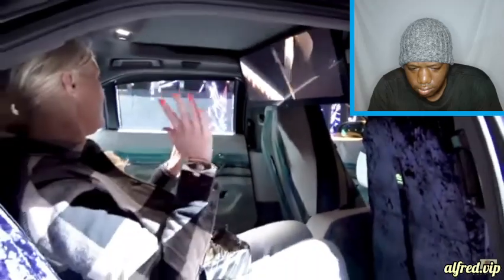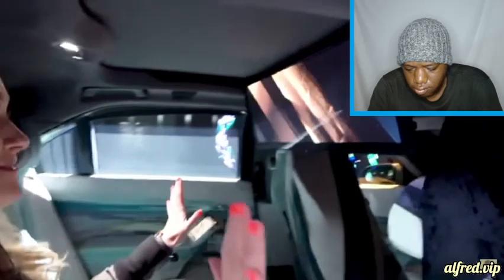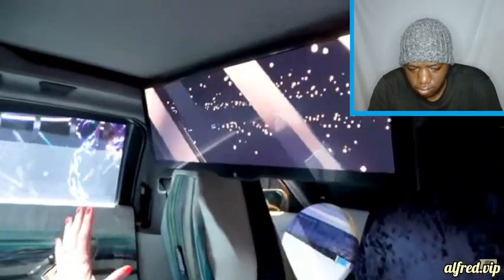Welcome to the future of in-car entertainment, brought to you by BMW. This is a cinema, powered by a diamond surround sound system.